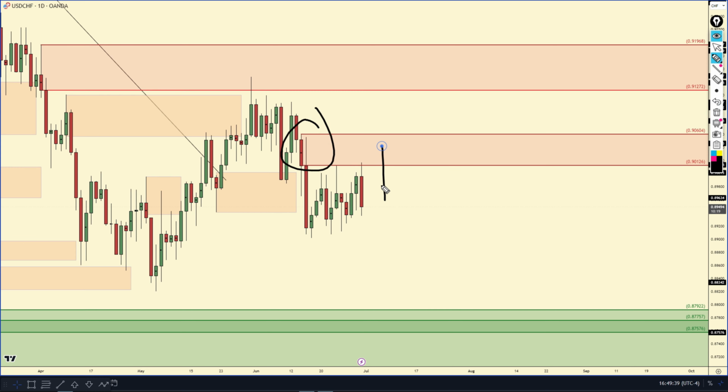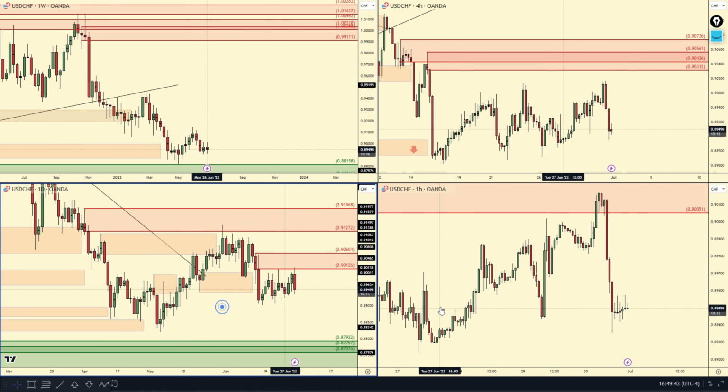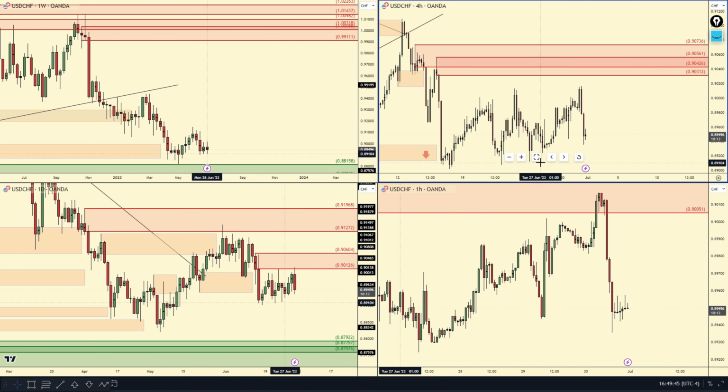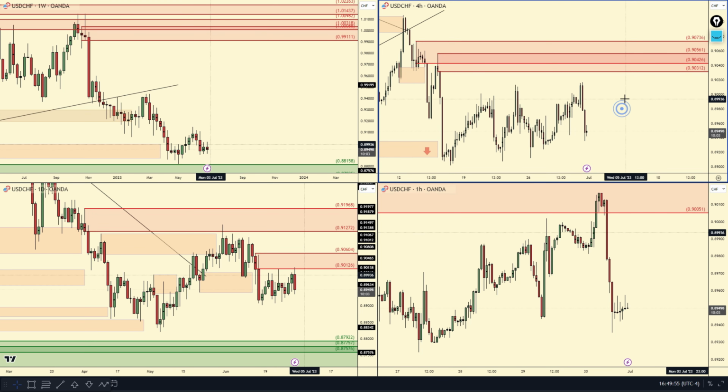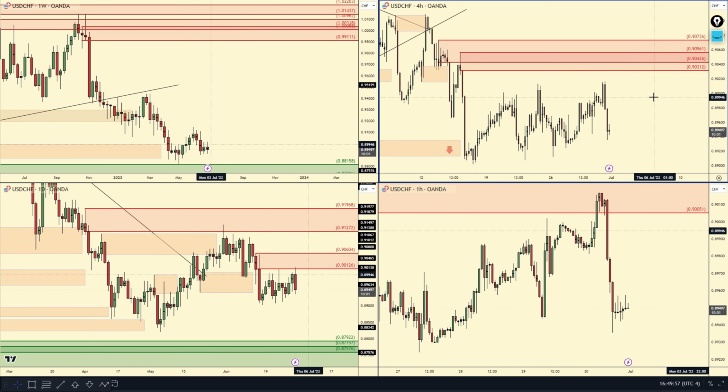So daily supply is in control, and we want to potentially be looking for shorts here in the USD Swiss, in my opinion. And really all I see here is these two 4-hour supply zones above. That's pretty much all I see on the USD Swiss, guys. Really not a lot. I've been telling the diamond members as well, not a lot going on in the USD Swiss. So going to continue on to oil here.